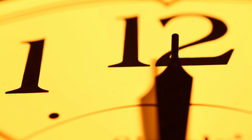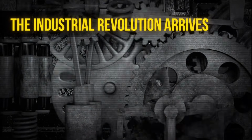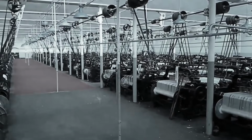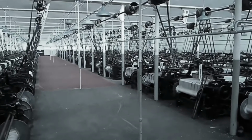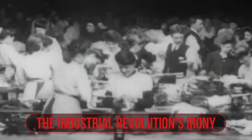Then, with just a few seconds left before midnight, everything changes. The Industrial Revolution arrives. Steam engines, powered factories, everything was speeding up. Production was accelerating in every direction except one: sewing. It was the Industrial Revolution's biggest irony.